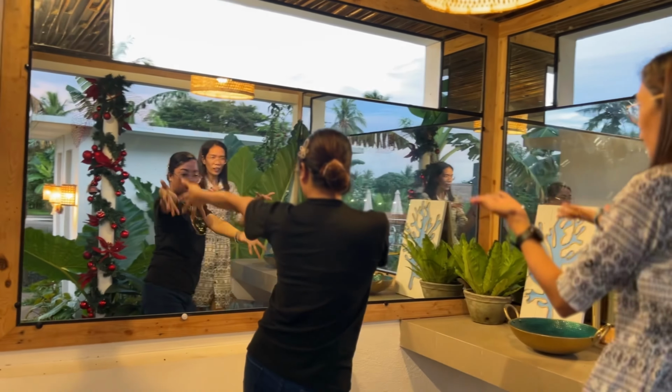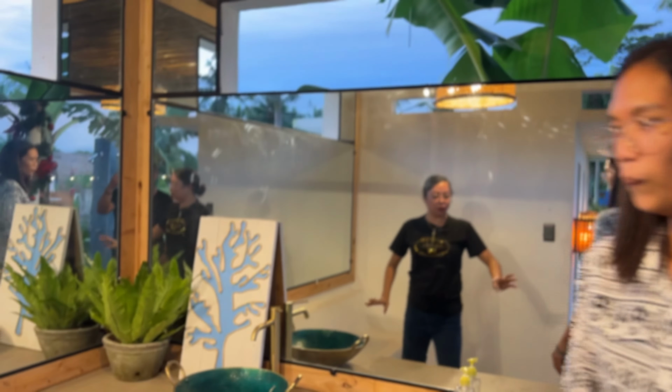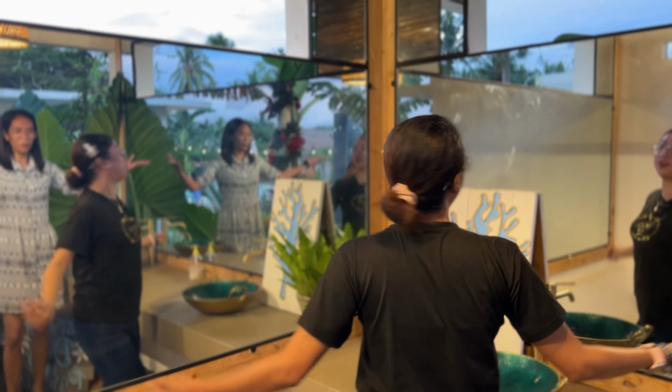From this side, you have the mirror. And look at this side, meron ding mirror. So, mirror here, mirror there, mirror everywhere.